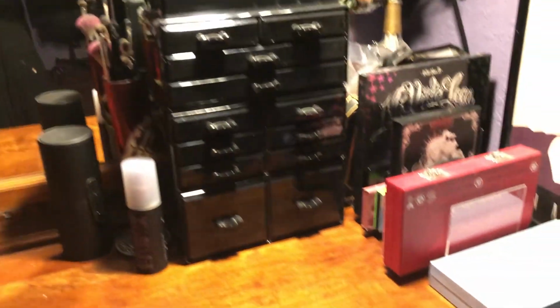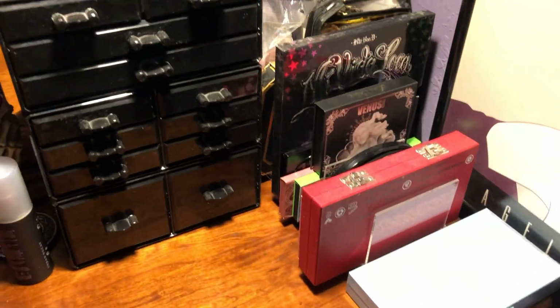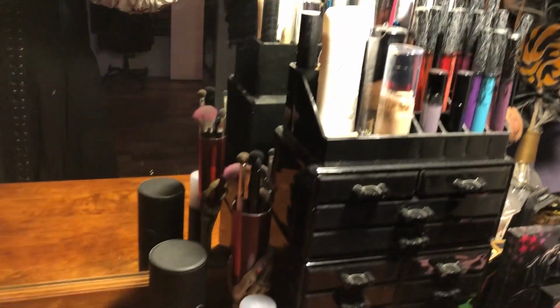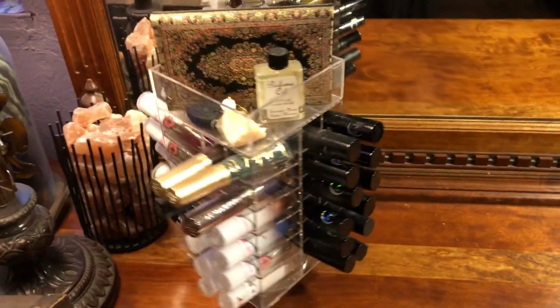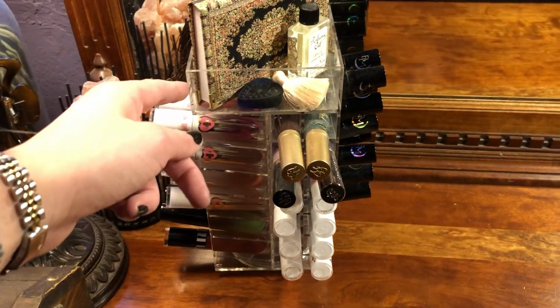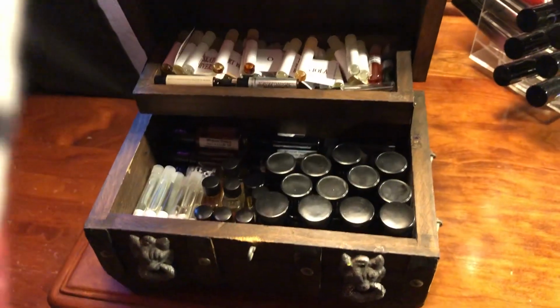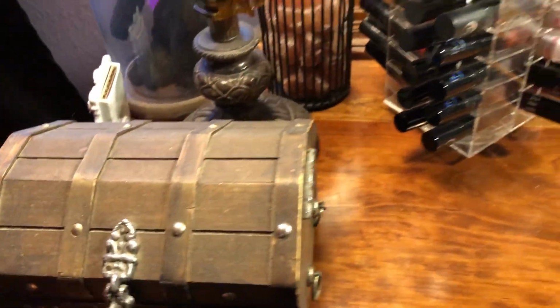So this is my main bureau area where I keep my makeup, which there is entirely too much of, if I'm being honest. Way too much of, including my little lipstick carousel, most of which is Sugar Pill and Black Moon Cosmetics. Little chest filled with perfume. A lamp I found at a tag sale for $5.